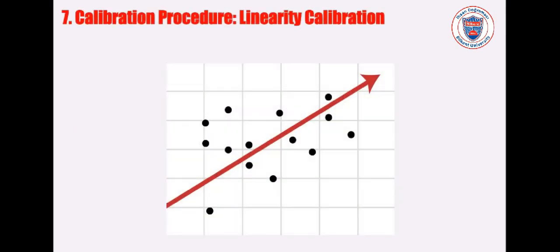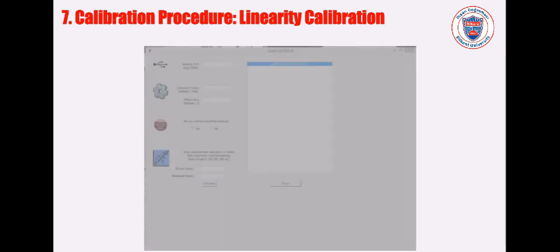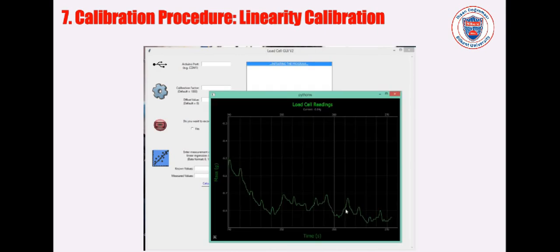Calibration begins with linearity calibration, which is as follows. First, prepare a load set with known values and equal incremental differences between them. For example, 100 gram, 200 gram, 300 gram, etc. Since the load cell is only certified up to 1 kilogram, loads in the set should not be heavier than that. Secondly, initiate the measurement program and wait for the sensor to stabilize.